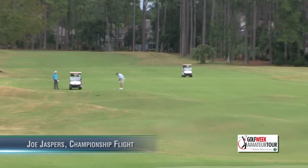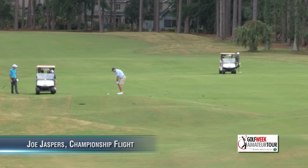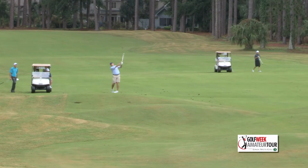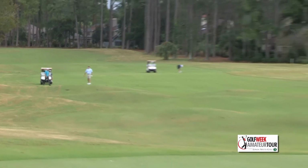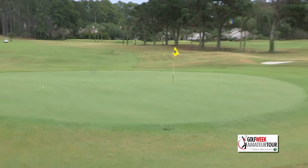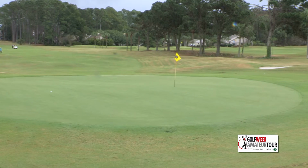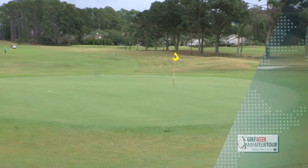Joe Jaspers here now, ready for his third shot on 18. 2 over for the day after bogeys on 15 and 16, par on 17. Still has a 6-shot lead. And his shot's coming in. It's going to be a little right of the pin, but looks to be about pin high. And that's exactly where it ends up. So Joe Jaspers, 2 putts from there, and he's going to win by more than likely about half a dozen.